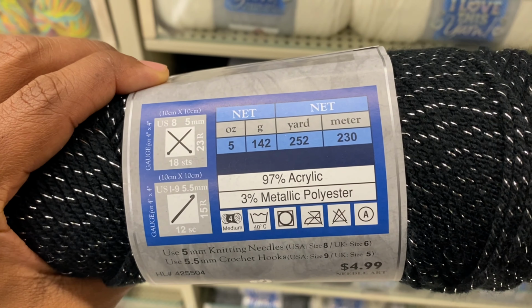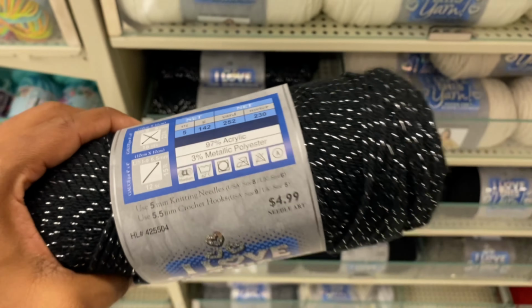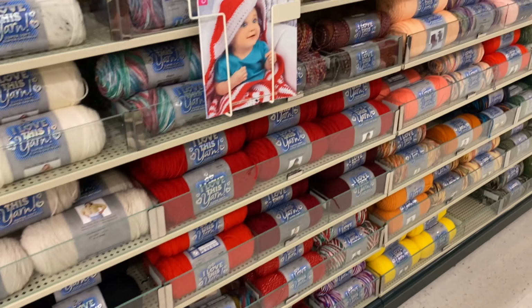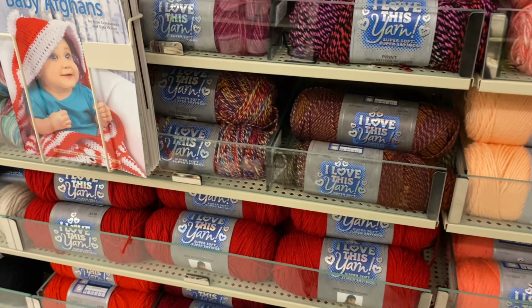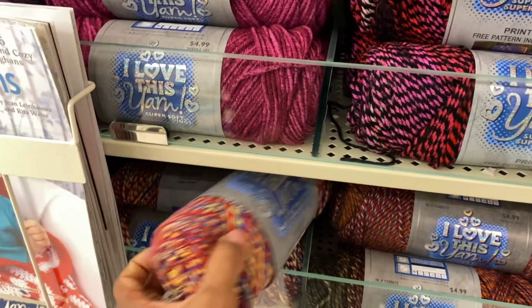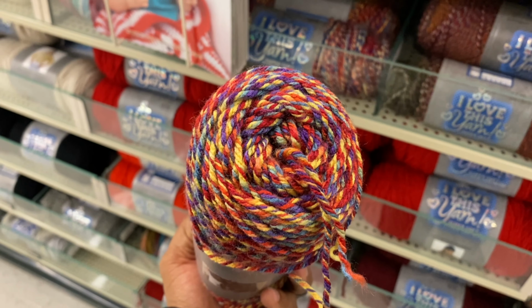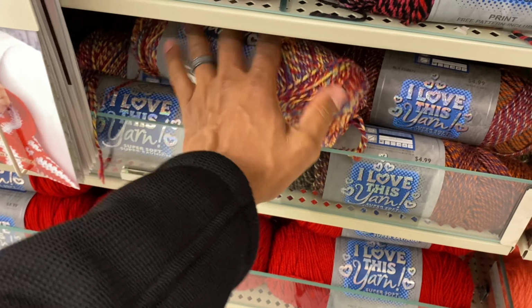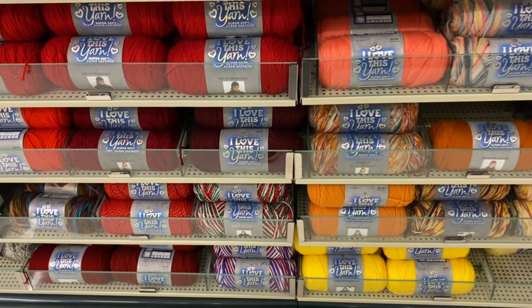I did not buy any of this because people have told me it's a little difficult to work with. I didn't really want to deal with it, but like I said before, if you have worked with it and it's not that bad, let me know. It said super soft on the label, but it was very soft, so I was kind of disappointed, but I was taking some advice and passing up on it.